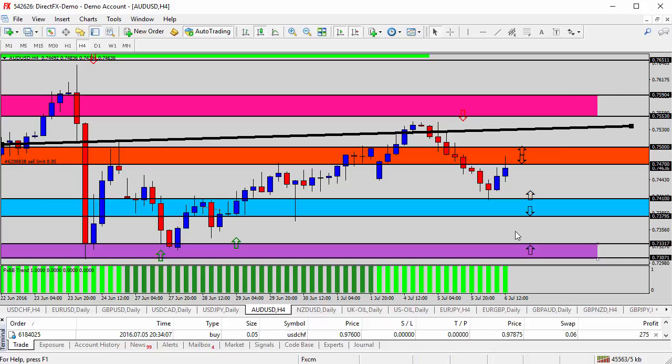Each one of these zones has some price values associated with it. 74.00 to 74.70 is your orange shaded area. 74.10, 73.80 is the blue zone, and of course all the way back down at the purple zone is closer towards the 73.00 level. So for the day today, I'm looking for sells into the orange zone, targeting the blue zone or the purple zone. The risk is a break back above the orange shaded area. Of course, a bonus for this would be if oil prices continue to pressure lower as they did yesterday and break through their support levels.